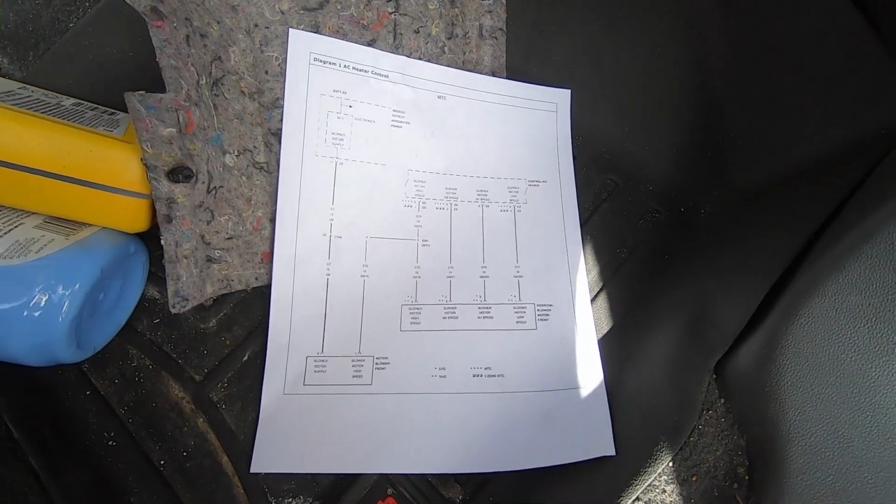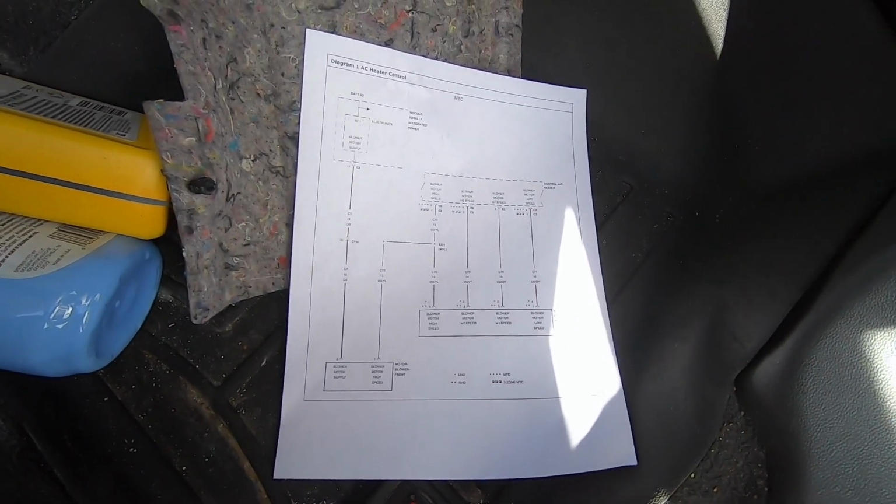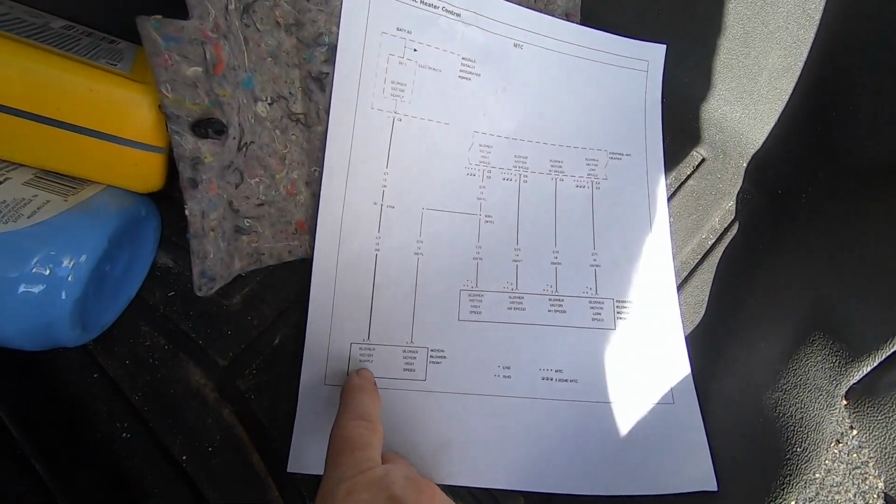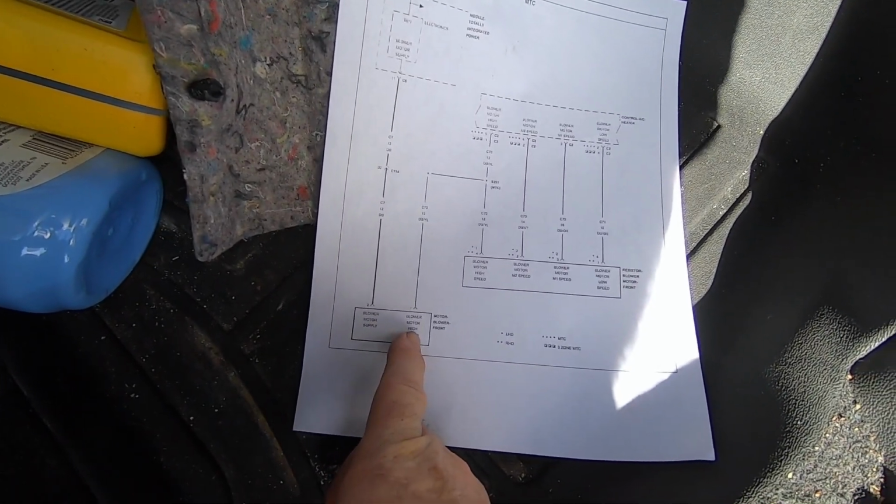What do you guys think? You think it'll do it? I think it will. Dodge Journey has no blower fan, so most people say bad blower motor or resistor, but I pulled the wiring diagram up and you can see power supplied to the motor all the time. It's controlled on the ground side.